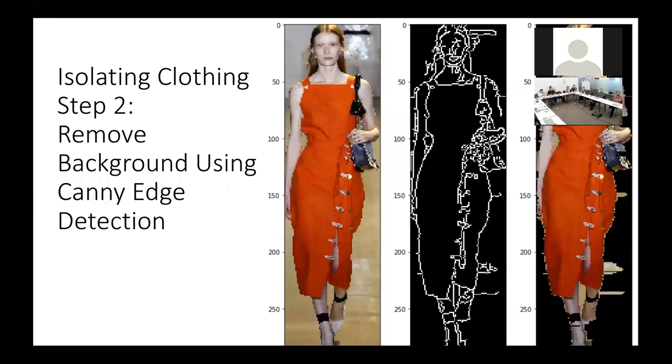And then I used a process called Canny edge detection, which looks at the different gradients and how they change. It looks at the pixels to the left and the right of it, below and above, and says, okay, where are the edges of this image? I took the leftmost pixel and the rightmost pixel and treated that as a mask, so that what I was left with was just the model.